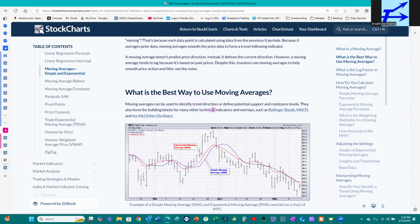Moving averages are used as the building blocks for Bollinger Bands, MACD, the McClellan Oscillator, and many other indicators as well. MACD stands for Moving Average Convergence Divergence. With the MACD indicator, you identify two moving averages, and it will show you where they converge, where they come together like this, and where they diverge, where they move apart from each other.